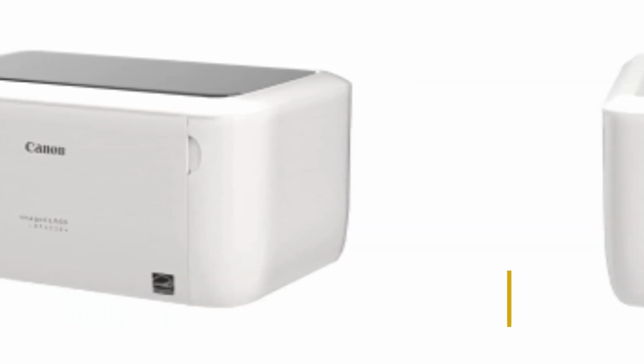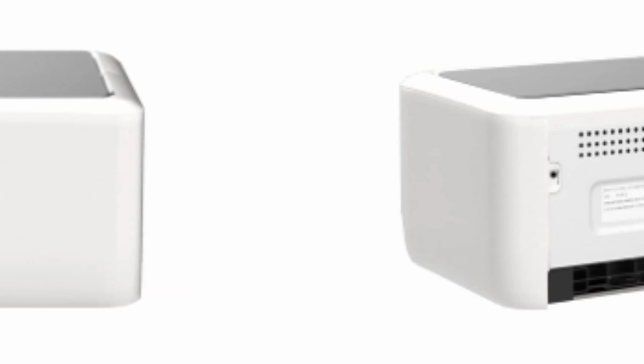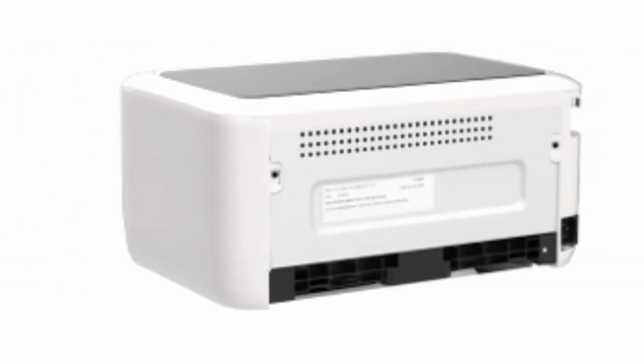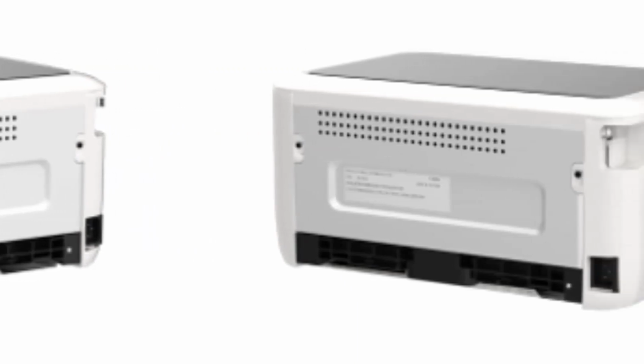This model can produce up to 19 pages per minute, with the first page out in as little as 8 seconds. You can connect your computer or mobile device to it via Wi-Fi for wireless printing or via USB cable if you only need to set it up with one computer.